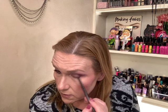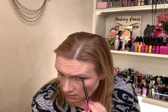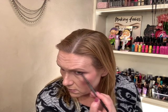But these colors are just so pretty, and they blend really well. Okay, so, curiosity. Need to know. What is your all's favorite palette by Huda Beauty? New, old, doesn't matter. Big palettes, smaller palettes, just in general, which one is your favorite?